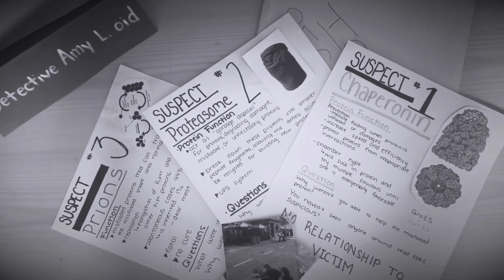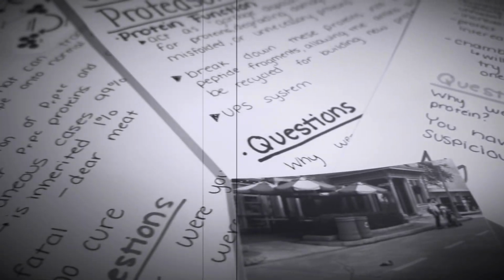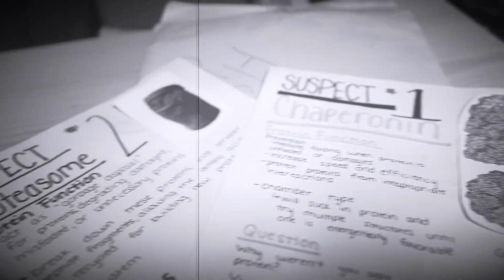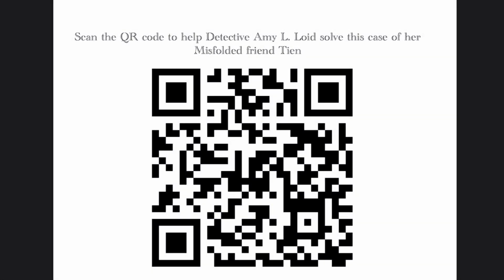I've interviewed the suspects. The chaperone tried to help. The proteasome was too full. And the prion, well, the prion didn't want to cooperate. Teen's still out there, misfolded, unstable, and the case still wide open. So what do you think? Who's responsible and why?